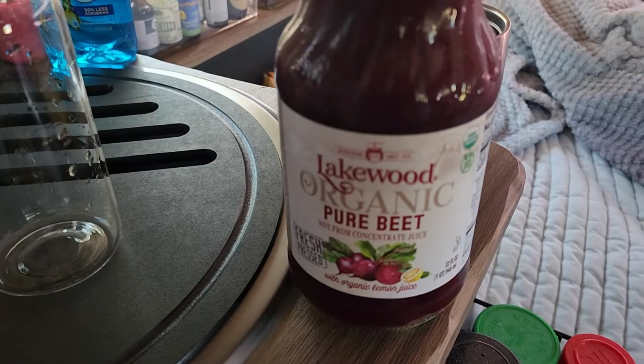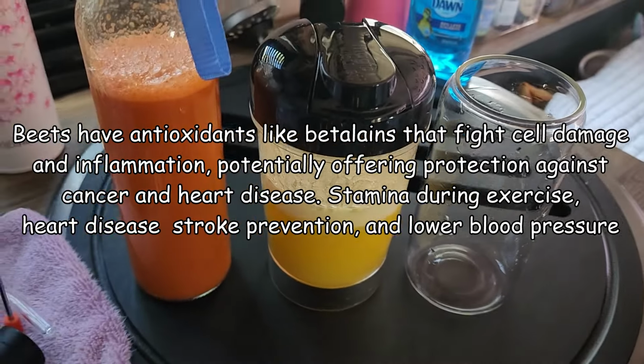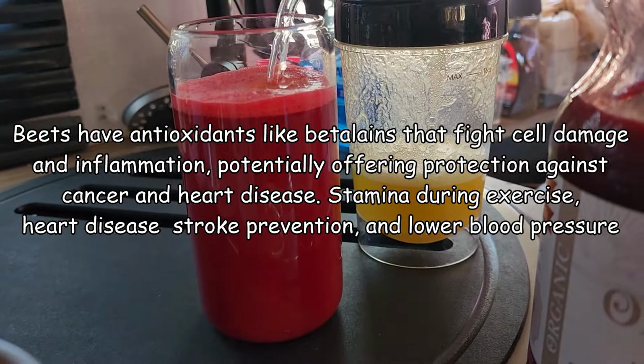So, early day combo, I'm doing pure beet, and that was organic. This is pineapple juice and carrot juice, and that is the combo. Such a beautiful color.